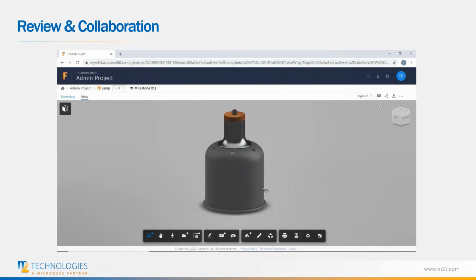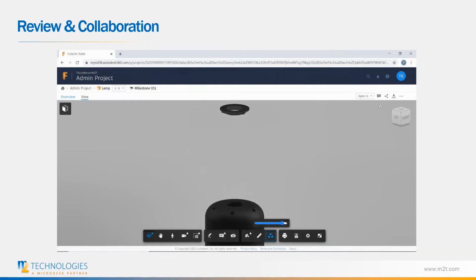When I'm done with that, I'm going to remove those. You can also create an explosion just to see the different parts. If there's something small inside of there, this will help you quickly see what is a single component and what is separate.